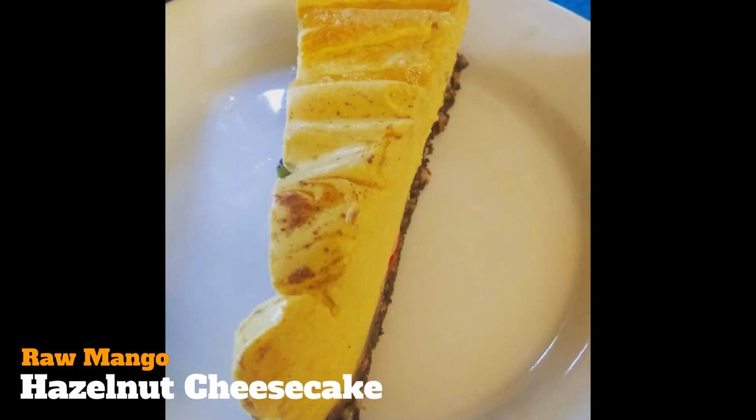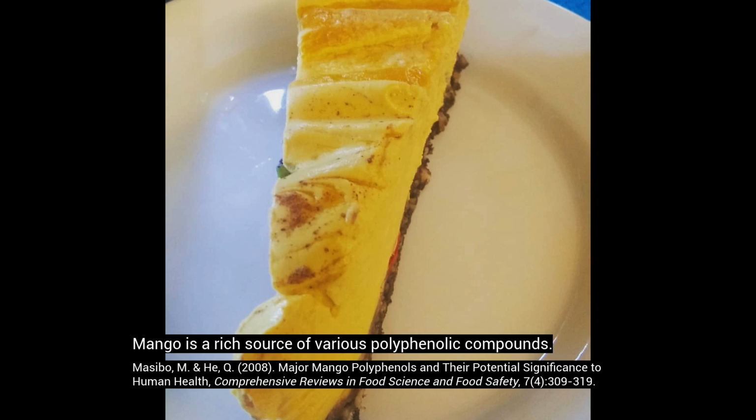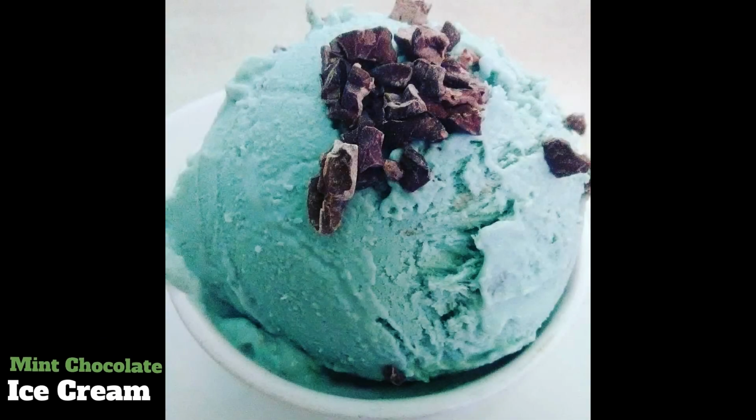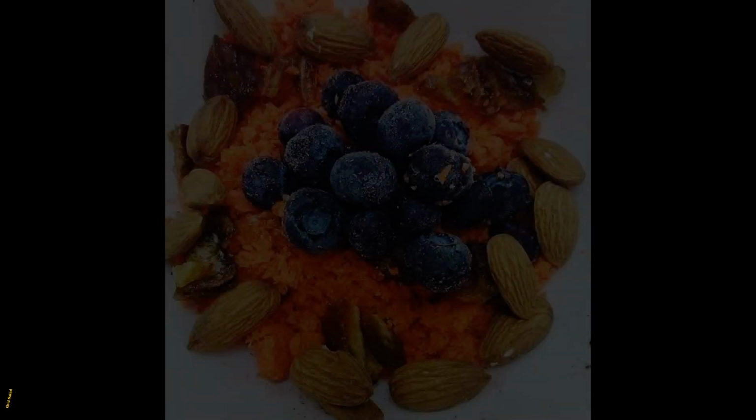This is a raw mango hazelnut cheesecake. That's a nut-based crust at the bottom, and then you have a little bit of cinnamon dust on top. You have a little mix of mango in there with some other ingredients. Really delicious. Here's a mint chocolate ice cream. This was mind-blowingly good. We have a coconut milk base here. The green hue is from spirulina, and it's topped with cacao nibs.